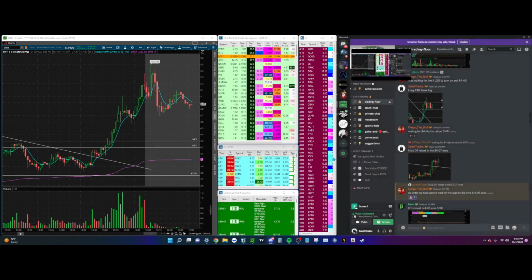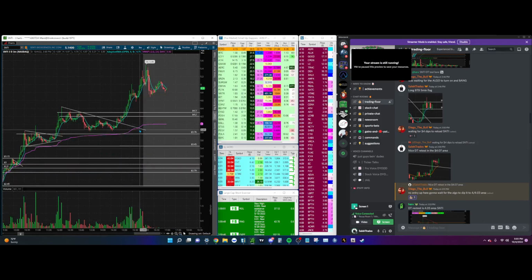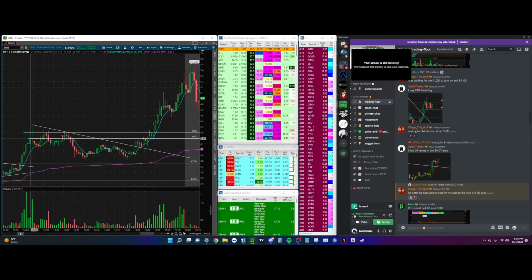So right there, I got long at $4.10, and that was at 2:48 p.m. So right here, 4.10, we get the pop into 4.20. I took a piece off at 4.18. The reason for that was we were coming up to this 4.20 resistance area.